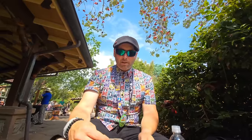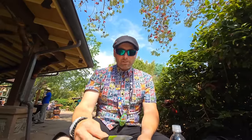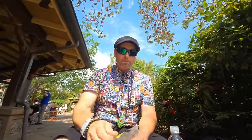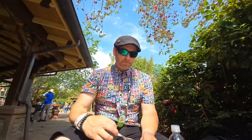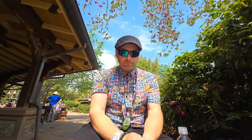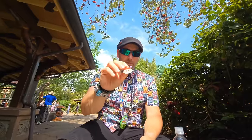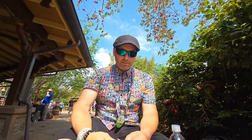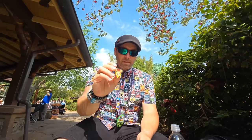So I picked up the Disney Munchkins pack, and I have my checklist here. There's two of them left that we've got to get, so we're going to open this up, check out what we got in here, and then we'll go from there. We got Baymax. Pizza Slice Mini.